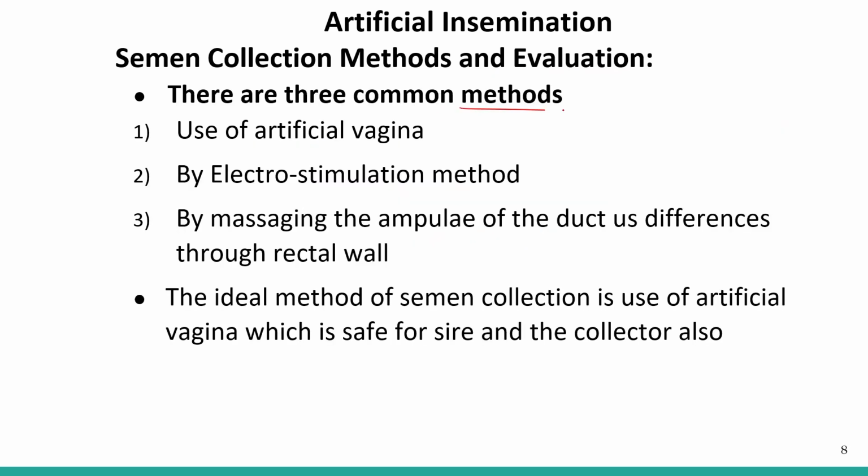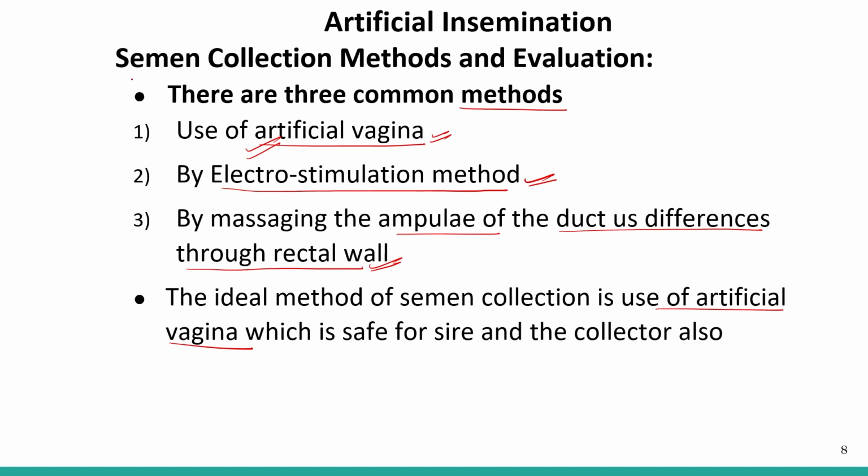There are three common methods. Use of artificial vagina, so this is one of the methods. By electrostimulation method. By massaging the ampullae of the ductus deferens through the rectal wall. The ideal method of semen collection is use of artificial vagina. So the artificial vagina is one of the ideal methods for artificial insemination, for the semen collection.